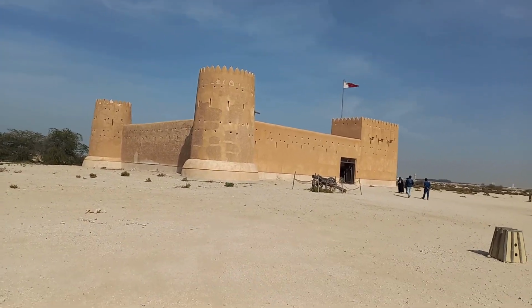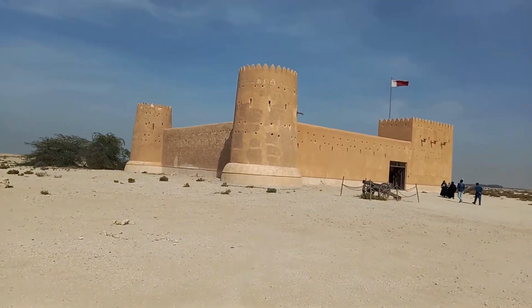So let's begin and see how the state of Qatar and Doha looks like.